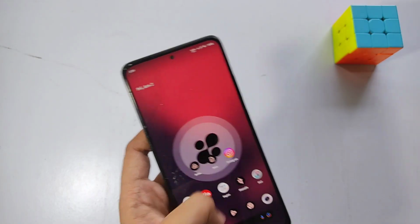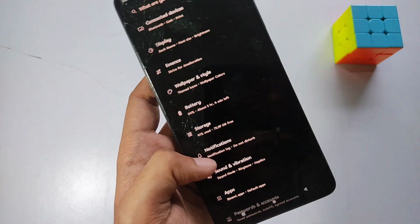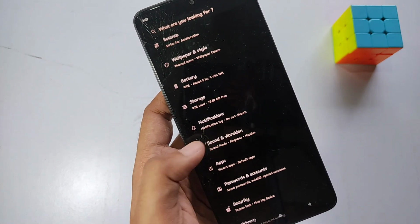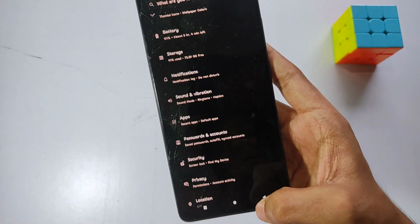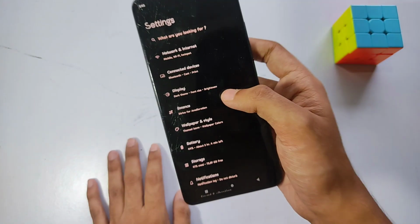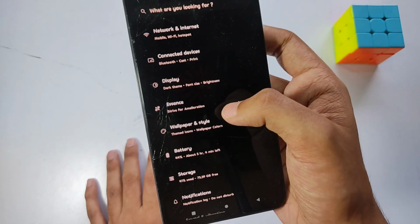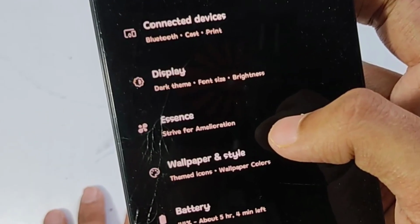I know that it's not that featured, but yeah, you get it in the sound settings, which play a 30-second audio to clean the speaker, and in terms of security, yeah, face unlock and fingerprint both work. Now here comes the main twist. In the settings, there's an option called Essence, which is the root of the ROM's customizations. So let's check it out.